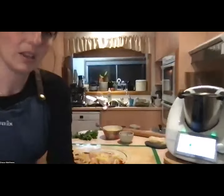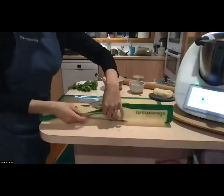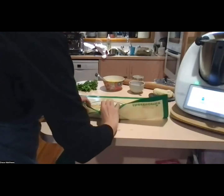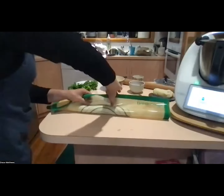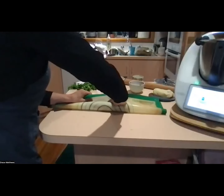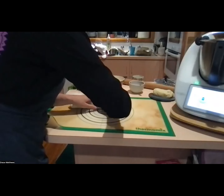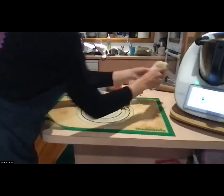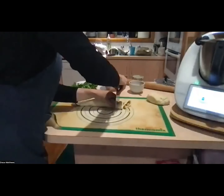So let me put my camera down so you can see, because I just noticed that was not very easy for you guys to see. So we're going to get the long side, and we're just going to use the mat to guide the ingredients so we can get a nice even roll. I don't know if you can see that, just sort of pulling it. Okay, and then when you've got it nice and consistent, roll it like that. And again, this is where this particular cutter is great. Just going to cut your pizzas now.